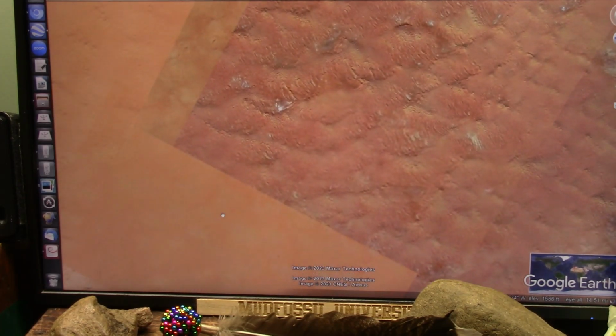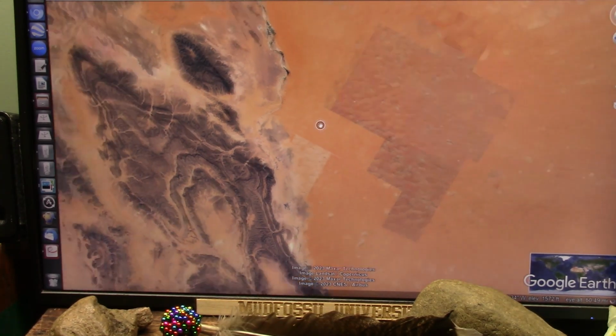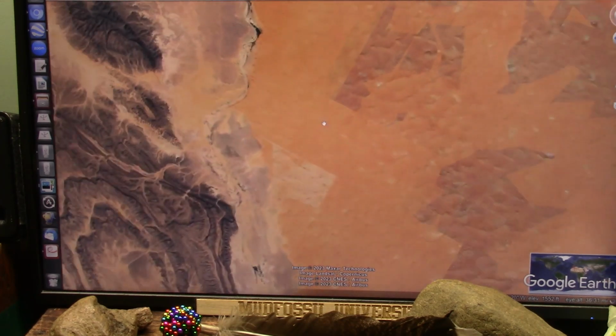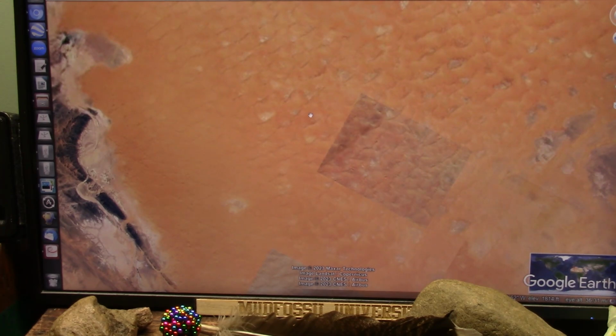That's just not sand dunes, no. This is some kind of leathery substance.